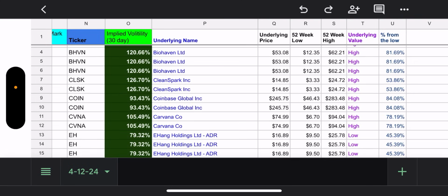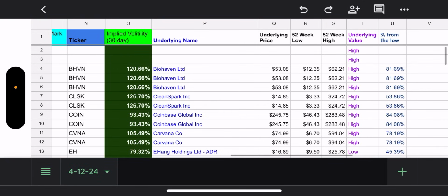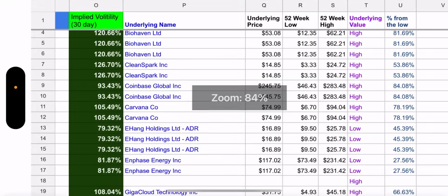Me personally, I don't want to sell calls or puts on these individually, either because I can't afford them or I just don't have the stomach for it. However, I'm willing to pay YieldMax, via the ULTY fund, to do it. And you can see, based on that implied volatility, they're going to make some good premiums. However, hopefully they're profitable.